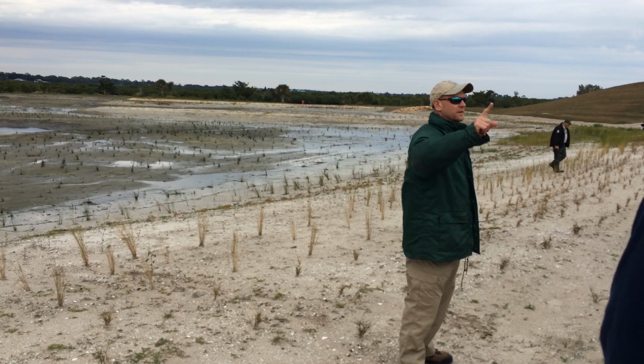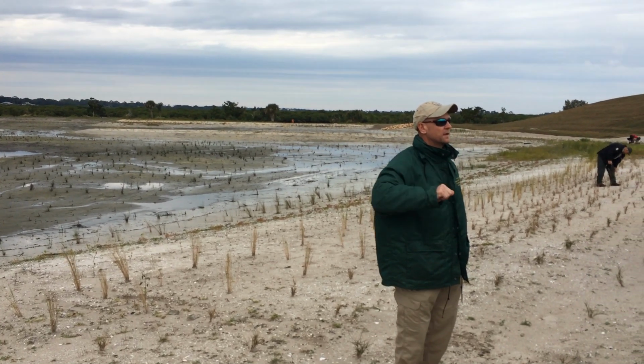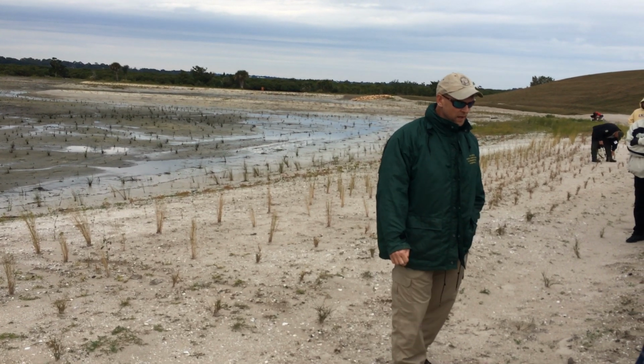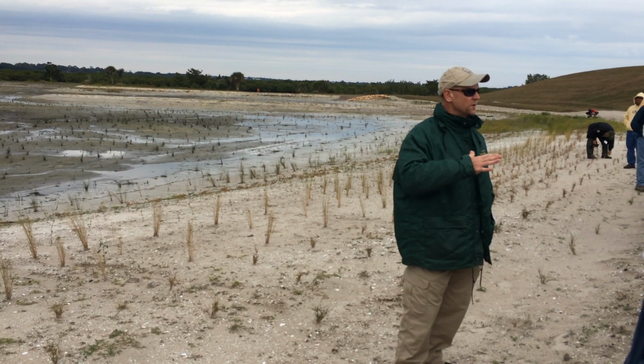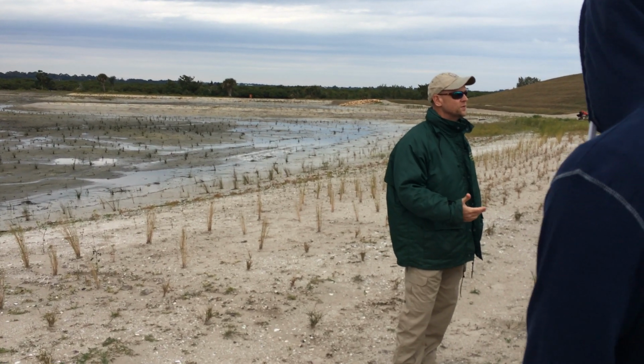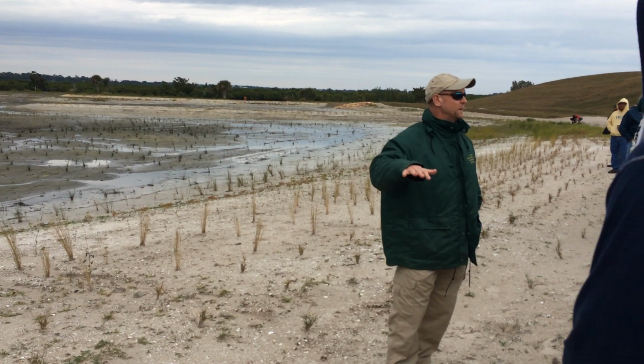Yep, what will the terracing be for? Is that where you terraced it? What is the purpose of that? It's just an example of a way to stabilize an eroding shoreline. It's one of the cheaper versions of stabilization. It also gives you lots of opportunities to put different types of plants.